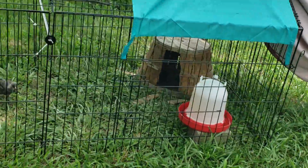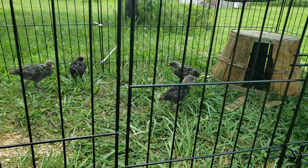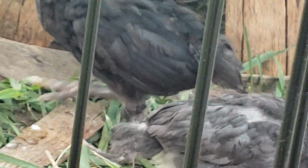And back over to these little guys. They're fine, getting along, eating. And we have a few in there. That's relaxing. Everybody's doing good. Nice, healthy area.